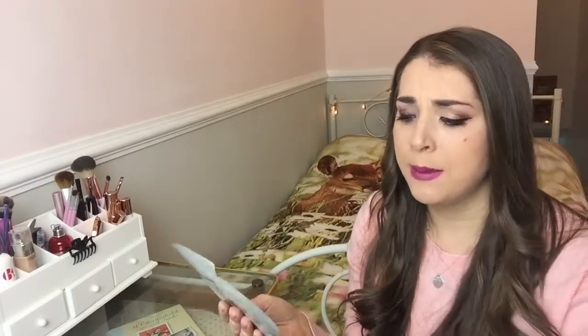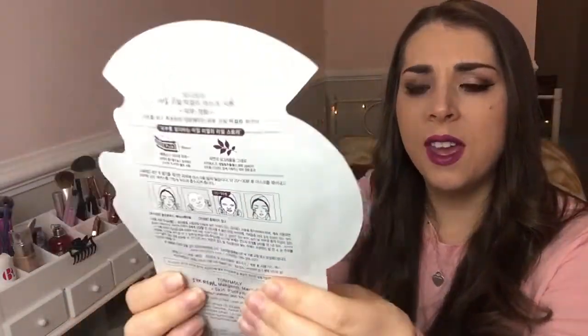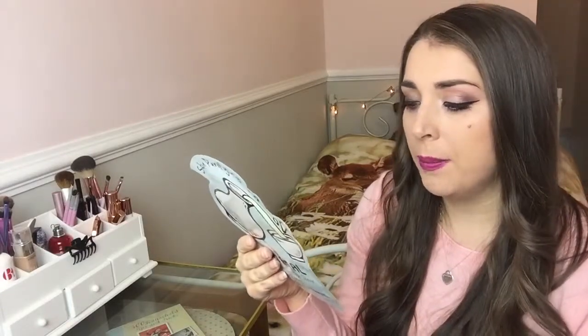Now, I'm sorry if I'm pronouncing it wrong, but I am 99.9% sure that it's called Tony Moly, I think, like holy moly. And these are just some face masks. Now this one's a mask sheet, so it's not like the clay ones that you can put on, it's not the peelable ones, it is a full-on mask that you would put on your face. A lot of it is in Korean, so there's only a small section that I can actually read in English. Here we go, and it's just the instructions on how to open them.